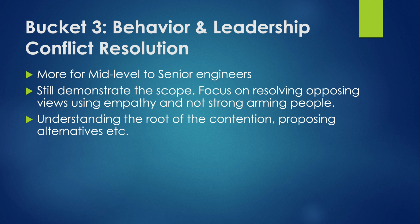But you know that underlying, you both have the same values of what's important for the team or for the customer. And so then you work from there and see where you're actually disconnected, right? So, really working with your peers, or even if it's one-on-one, on understanding where the contention is, resolving that, proposing alternatives, right? That's what you want to do when you resolve conflicts.